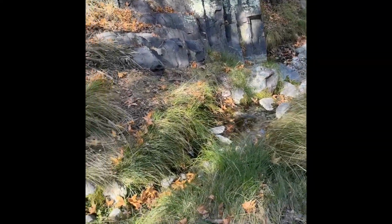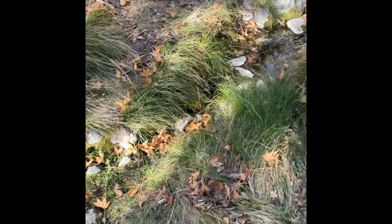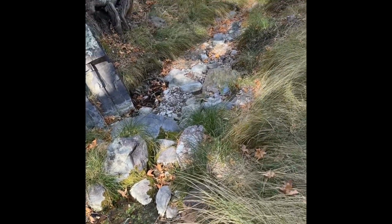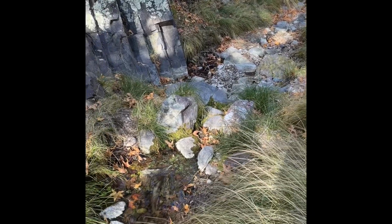Well, we found a little water source here, a little creek. Not a whole lot of water, but it was enough to filter out a couple liters. That will get us to our next spot where Jim is with the truck. We'll resupply.